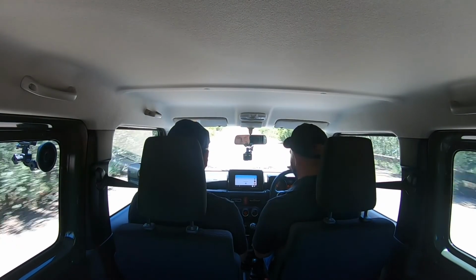Oh, there's another one. Here's another Jimny car. Probably going to wave at us because that's what they do. There we go. They wave at us.